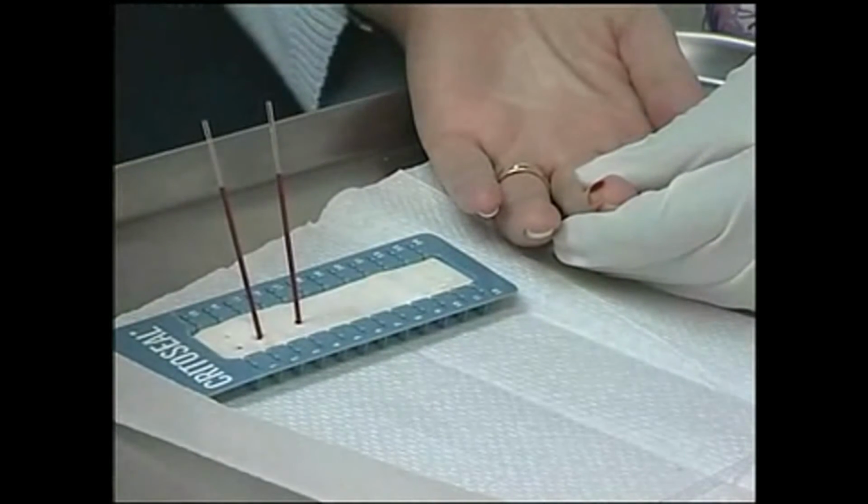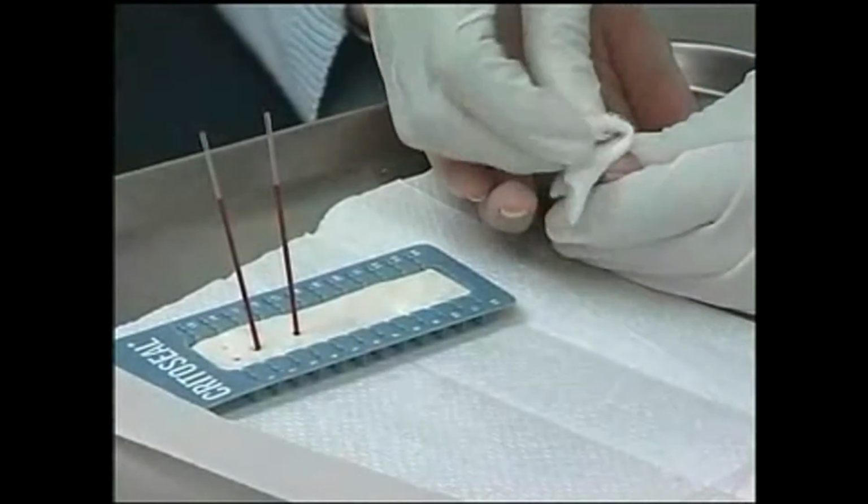Once you've got your sample, apply a clean gauze pad cover over the site. Now, Mrs. Burns, I just want you to apply continuous pressure until the bleeding stops. How long will that take? It should only take a minute or so. Once the bleeding stops, you can assess the site and decide if it needs a Band-Aid.